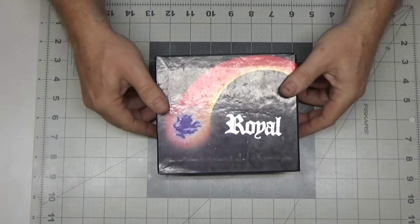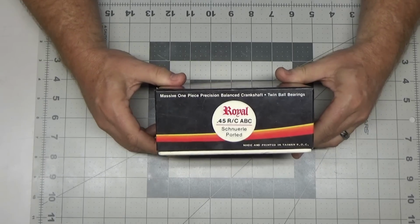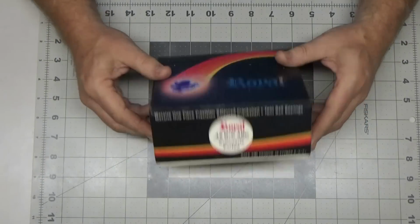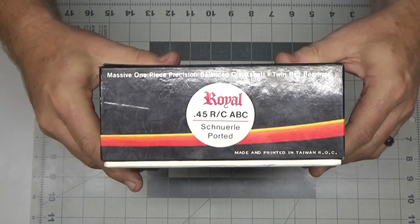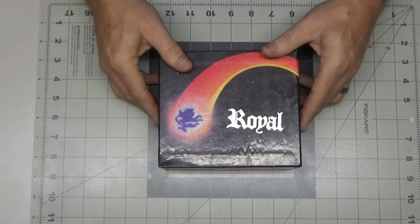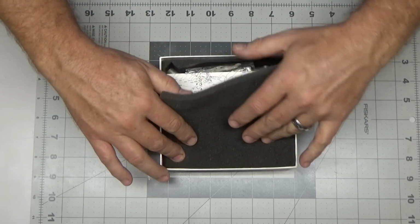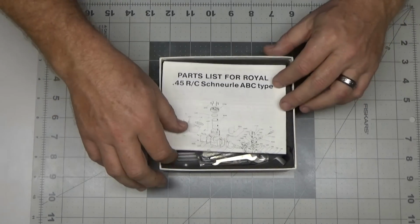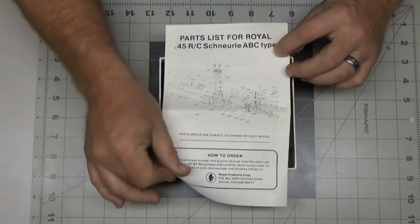So today's engine, many of you may have never even heard of before, is a Royal engine, and this is a 45 RC ABC engine. But this is actually a special engine because, if you can see here, it says that this was made in Taiwan, which is the Republic of China. So this engine dates back to maybe the late 80s, early 90s, I don't know exactly. There's not a whole lot of information online available for it, although I've had a history with these engines going back that far.